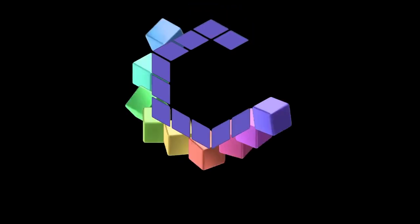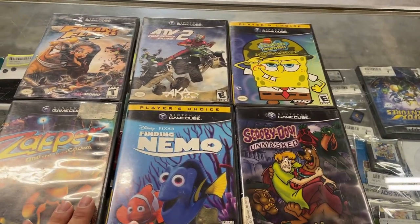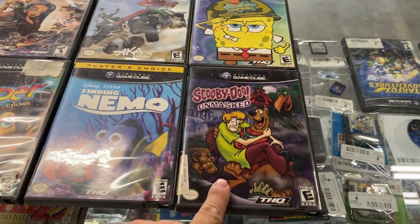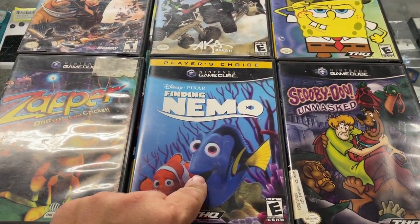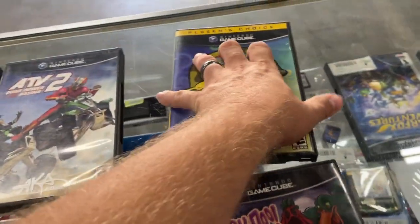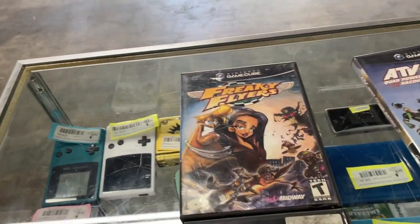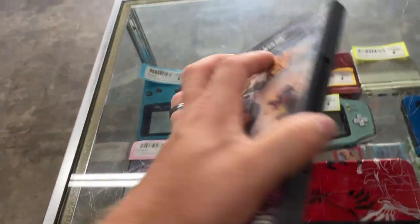Did a one-for-one trade with a customer. He brought me some GameCube games, and I'll tell you what I traded them for. So here are the six GameCube games. So we got Scooby-Doo Unmasked, no manual, Finding Nemo, no manual, Zapper, complete, SpongeBob, no manual, ATV Quad Power Racing 2, complete, and Freaky Flyers.